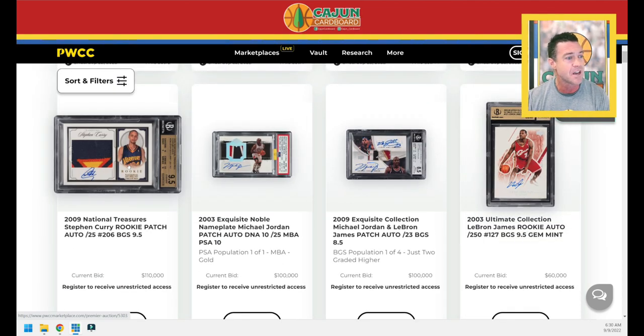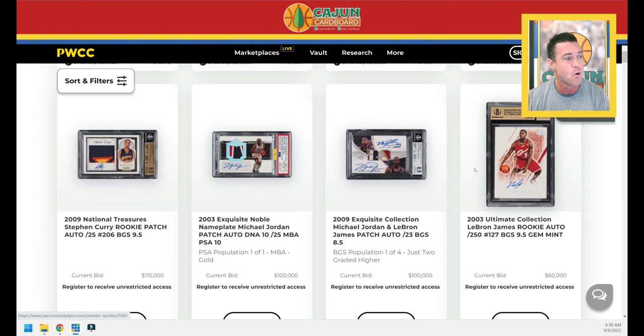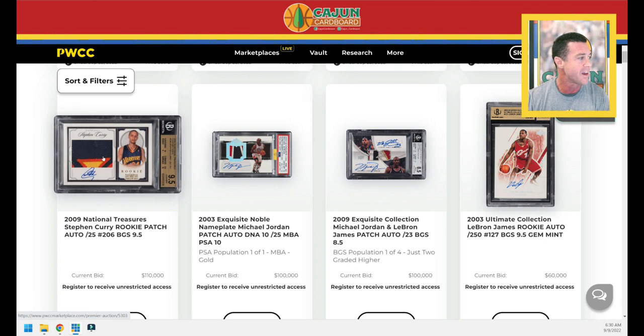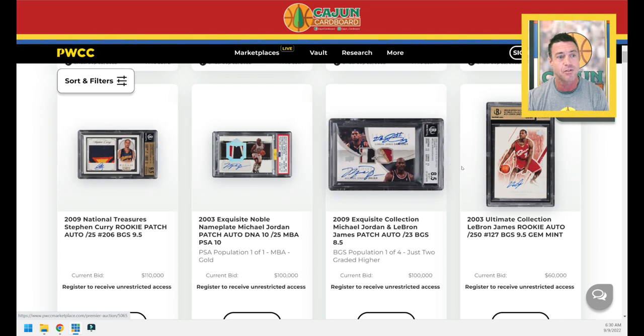Next row, we've got Steph Curry sneaking in here. We've got 2 more LeBrons, 2 more Jordans. One of them can feature in both. And then we've got a Steph Curry. This is not his true RPA. This is actually the lower serial numbered parallel, serial numbered to 25. That's going to do massive numbers. There's no question about that.